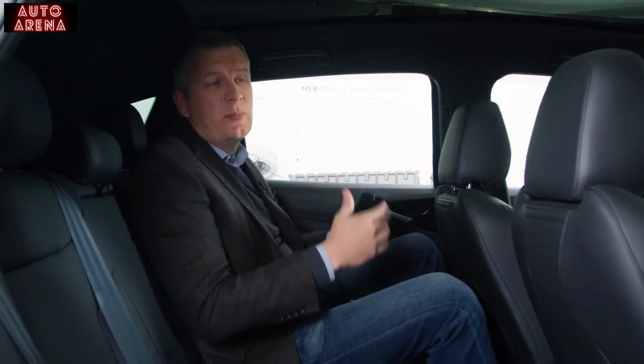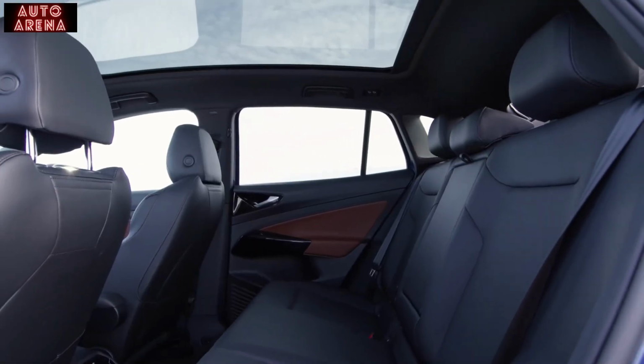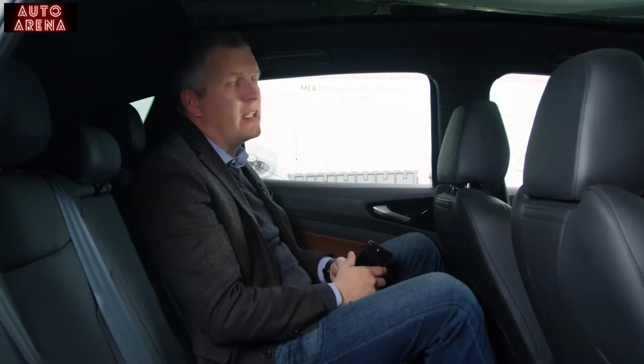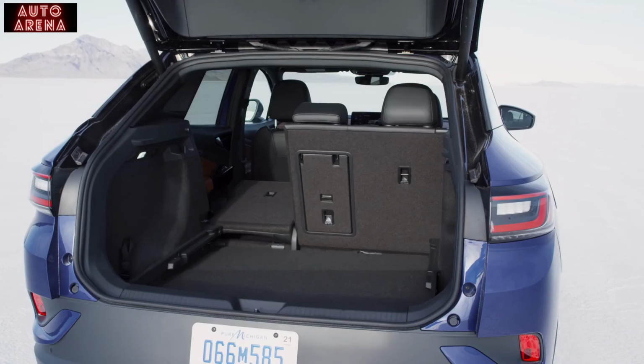And there you have it, 6'4" in terms of height, but a really comfortable place to be here in the second row of the ID.4. And again, because we've got a very upright roof line and we don't have a slanted roof line, it really gives you adequate headroom for even a tall individual here in the back of the car. So this is a 60-40 seat split configuration.